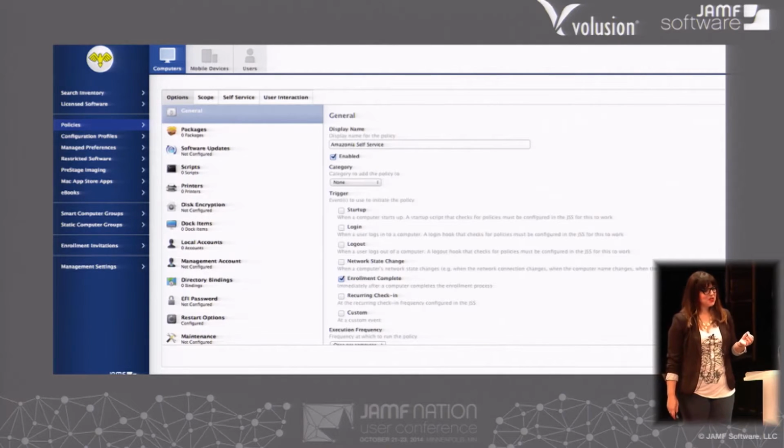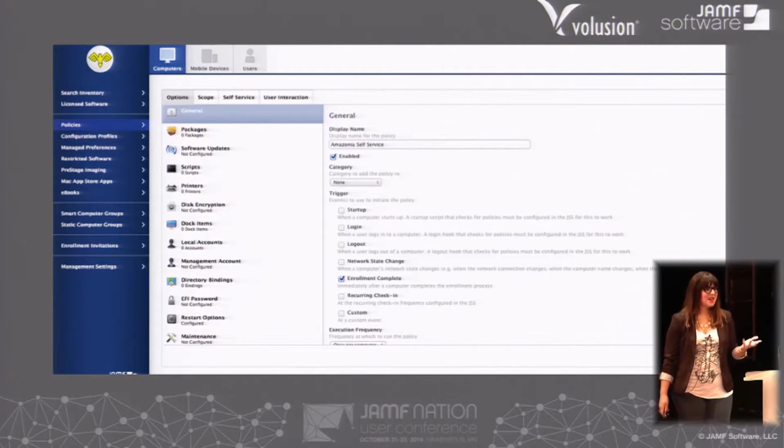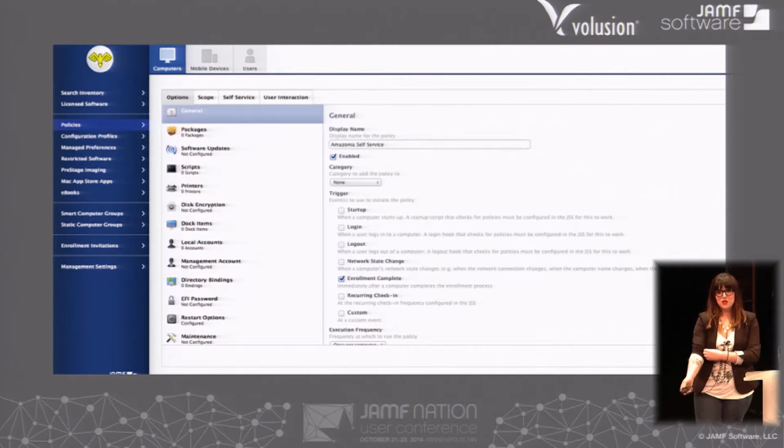So all you really need to do is create a policy within your JSS. Call it something that you recognize, make sure it's enabled, obviously. Enrollment complete trigger is what you'll want to use. You can make it once per computer if you want. It can be ongoing. It doesn't really matter all that much. It only matters if you have some kind of enrollment workflow that you're worried about with your users. And then throw the package in there. You can use Packager, or you can use Composer or whatever application you prefer to just throw it in some kind of package so that it can deploy through the JSS.